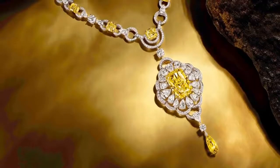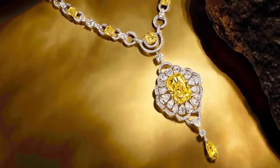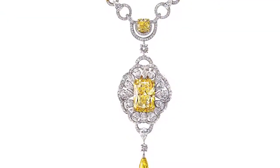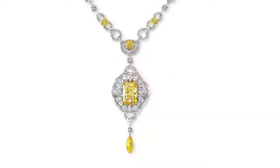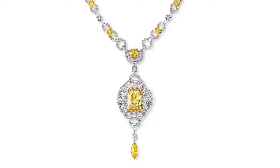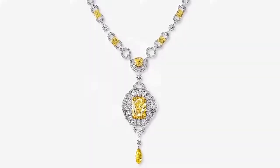The lucent glow of an extraordinary 32.11 carat fancy yellow radiant cut diamond is the focal point of this elaborately elegant necklace. Encircled by a halo of pear-shaped white diamonds, set to resemble the petals of a flower, suspended from the brilliant bloom is an exquisite 7.16 carat fancy vivid yellow briolette diamond drop.